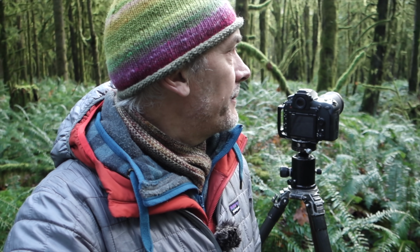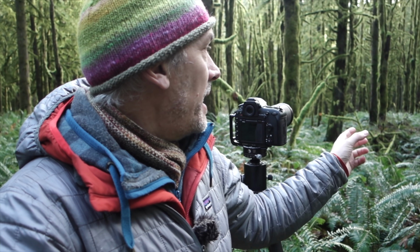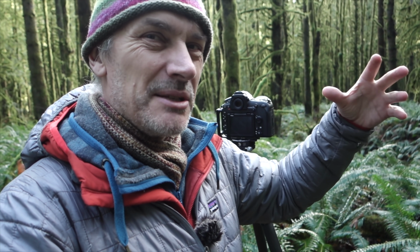Now, what I'm looking for right now is what I call wallpaper shots. So just more or less a pattern with no center of interest, a pattern of anything. In this case, it's a pattern of these mossy trees. I've managed to find an area where you can't see any of the background, like bright spots in the background.